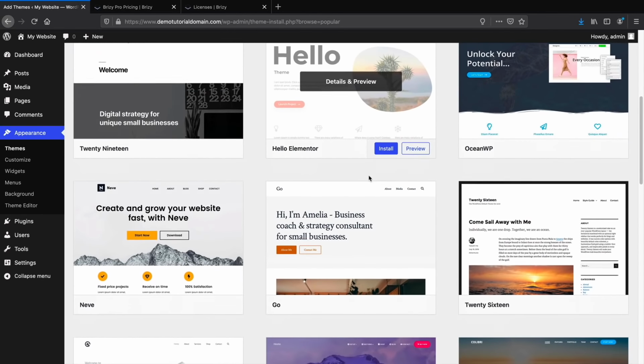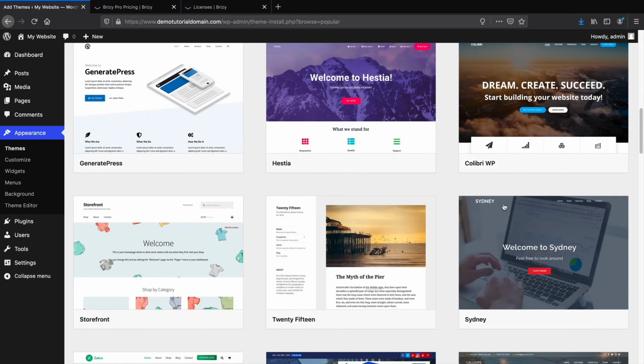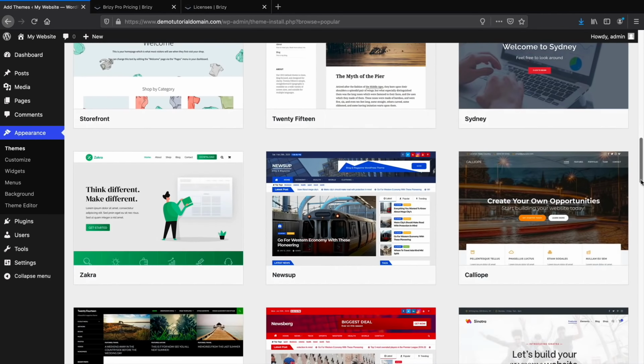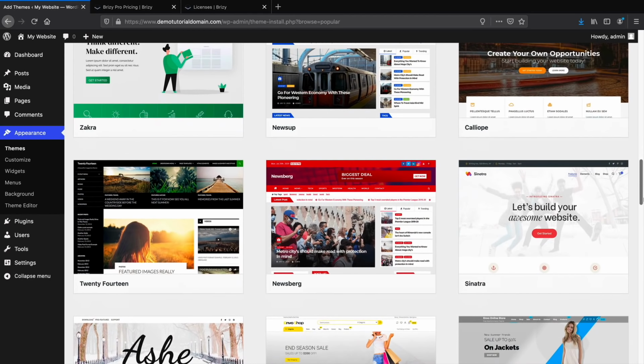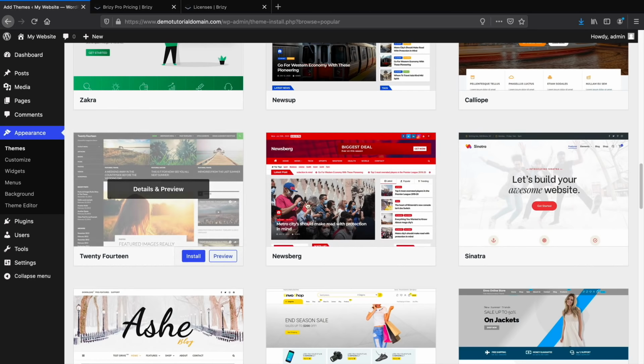Every theme has different theme styles and theme options. Like one might make your blog look different. One might have different options for your menu. However, a lot of these themes today are becoming less relevant because the page builder does all of the work. So the page builder can do all of the stuff within the actual theme.